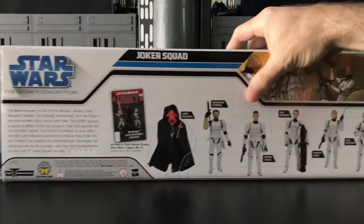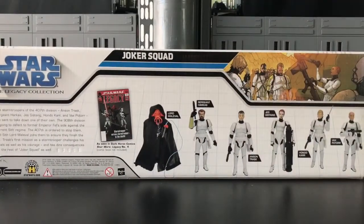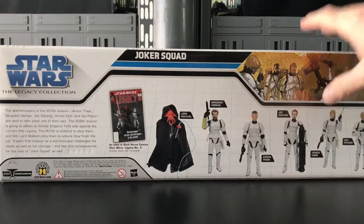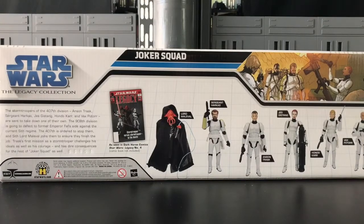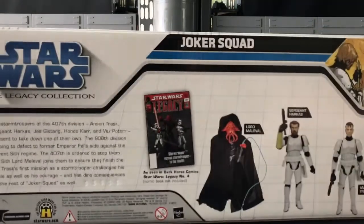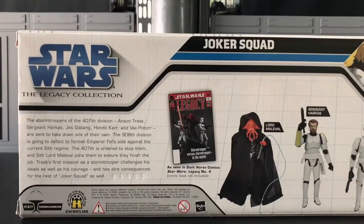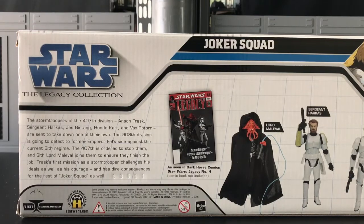This 2008 production from the Legacy Collection is associated with Star Wars Legacy Comics, apparently number 4, according to the back right here. Unfortunately, we don't have the comic in here. That would be nice, because I looked on Wikipedia just to get a heads up on Lord Melville, and I'm going to have to get the comic and read it. So, I digress. Let me get on here to the back.